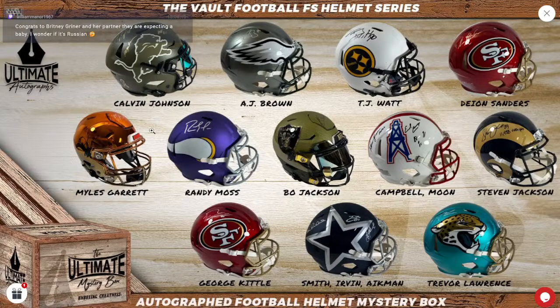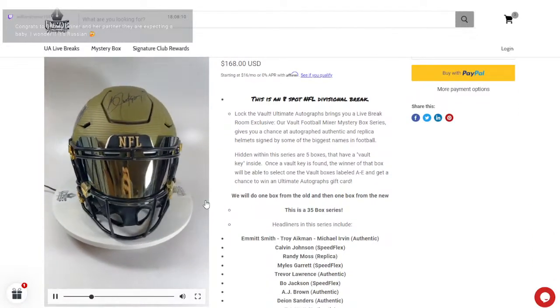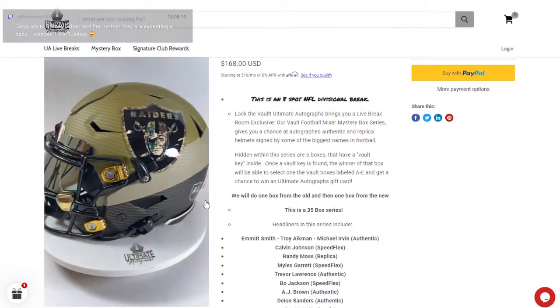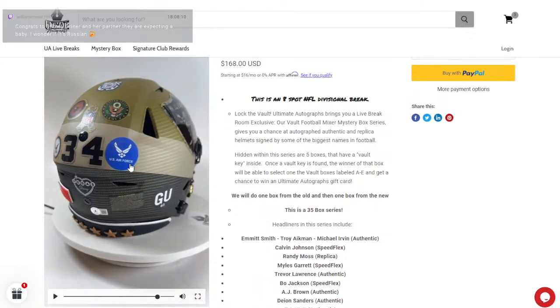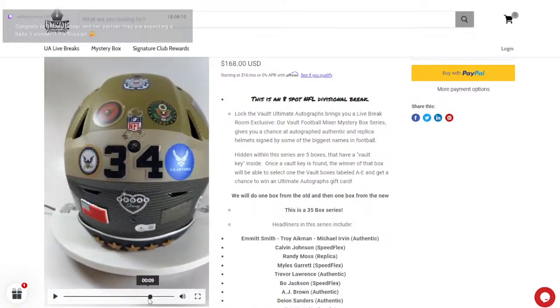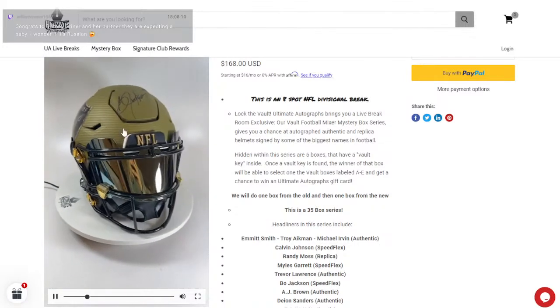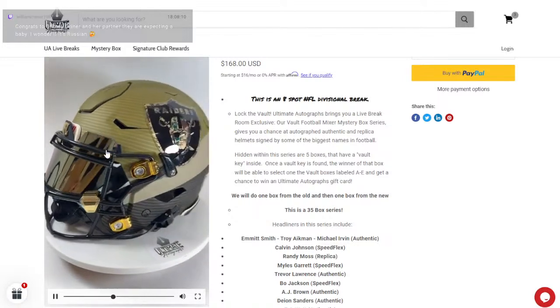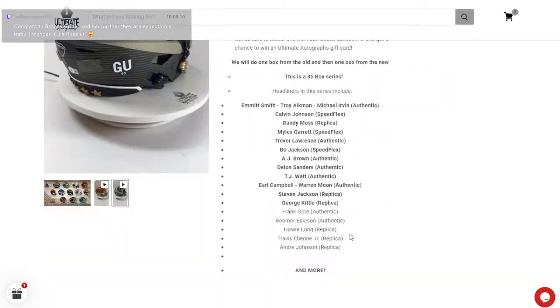All right, the vault has 13 boxes left, 5 headliners left. Look at this Bo Jackson Hydro Speedflex. Wow. One of the best athletes of all time. Is that triple color? Yes, I believe it's actually a 3-tone lid. Wow. It's got all the military branches on there, including the Marine Corps as well, Robbie. And that is nice. Yeah, that's cool. So it's got the Vegas sticker. I know it had the AL for Al Davis. Wow. It's got the visor. This helmet is nuts. Only 13 boxes left in the vault. Bo Jackson is the big draw left. One vault key.